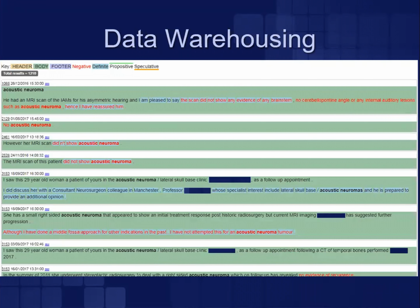So we have things like this, and this is just a couple of the problems. So the top ones are easy, such as acoustic neuroma, hence I've reassured him. So red is a negative statement about this clinical concept, which means they don't have acoustic neuroma.